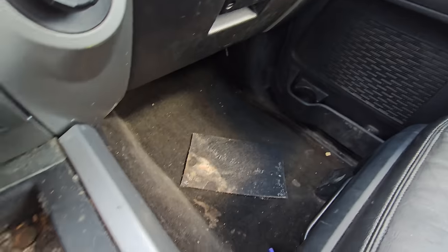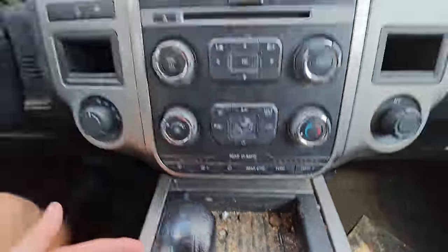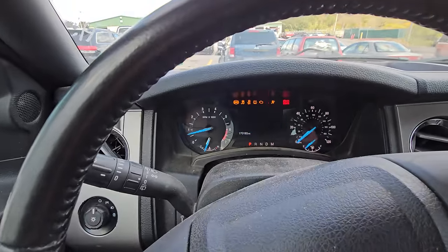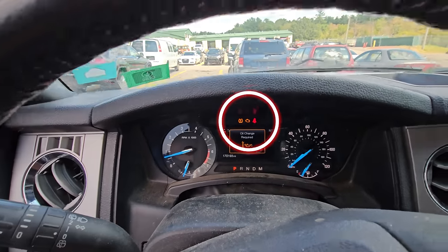There's no odors or anything. Even though it was a smoker's car, clearly disgusting, it doesn't smell like a smoker's car, which is really hard to believe me saying that. Hey, power's started up. Did it have a timing chain rattle? I didn't notice. These EcoBoosts, we have an exhaust leak. These EcoBoosts always have a timing chain rattle. There was a check engine light on. I'm assuming it's for the exhaust leak. I hope it's for the exhaust leak.